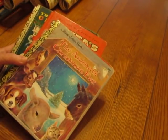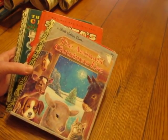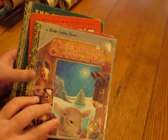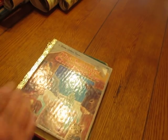If you are interested in a group right now, you can message me on my Etsy, and first come, first serve. If you're not interested in them in May, then I will hold on to them and I will put together some journal kits and probably just sell some books as they are too. So let me show you what I have.